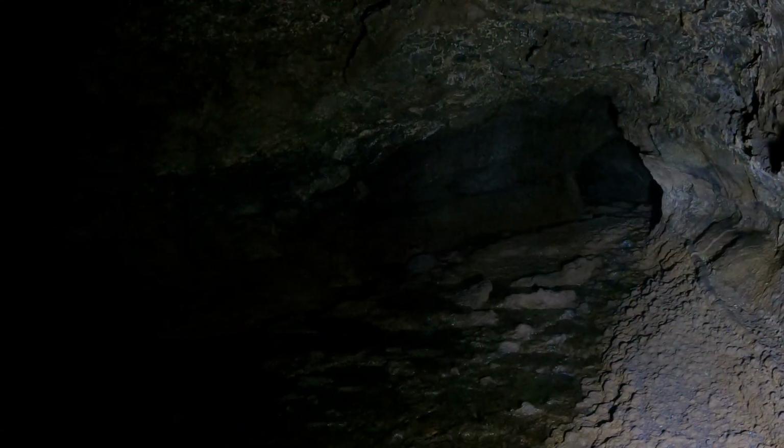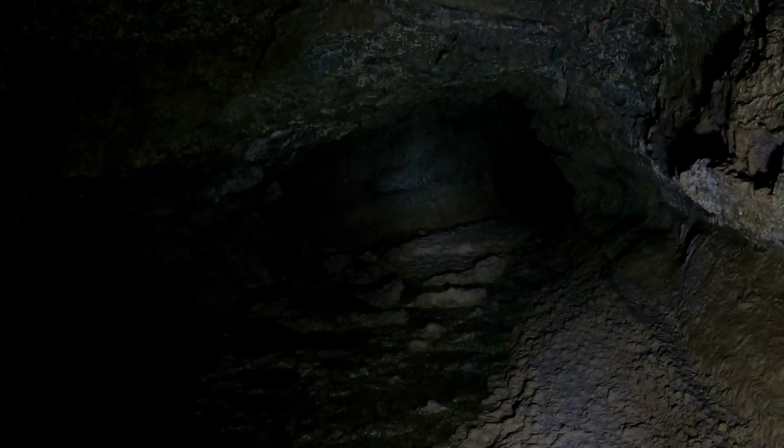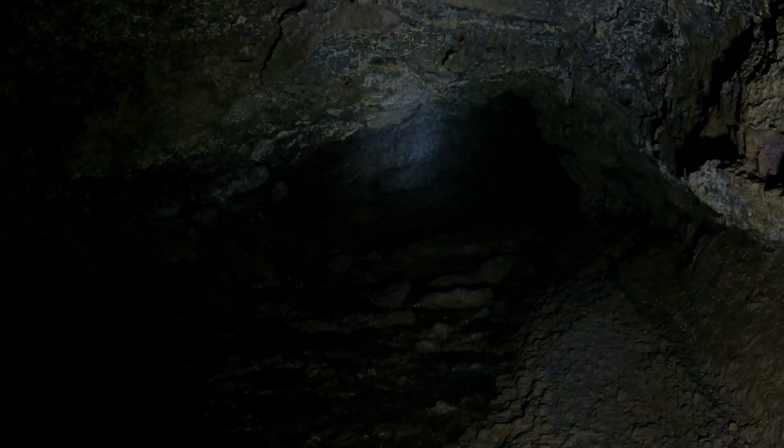There's lots of water in the stream passage. I want to check out the stream passage. I'm worried maybe in a couple weeks there'll be so much water here I won't be able to get through. I'm not going to go wading or swimming or scuba diving here, so I'm going to try to keep it reasonable. So anyway, let me stand up here. Almost room to stand up here.